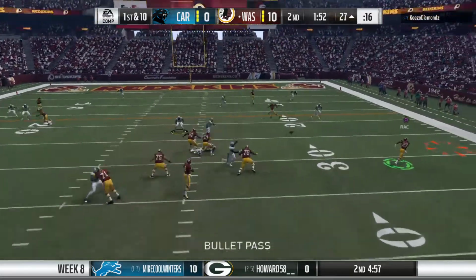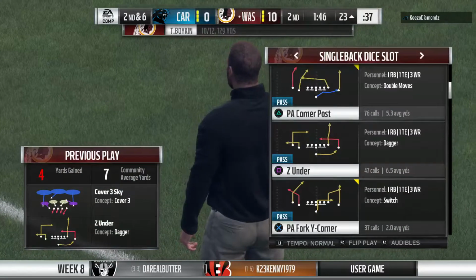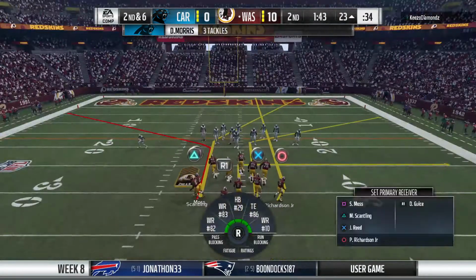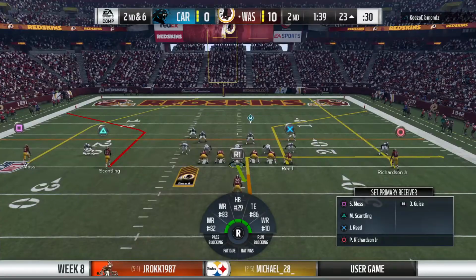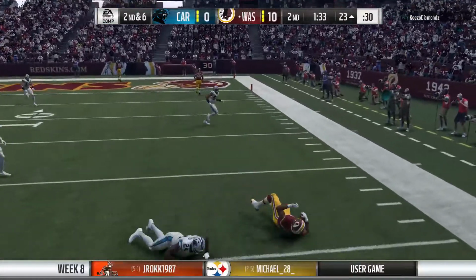Here's Boykin. And he's going to find his man out of the backfield. That's complete. And he'll go down here right around the 23-yard line. It's a 4-yard pickup, and it'll bring up a second down. Here we go. Here's Boykin, off play action. He's going to flip that out to the flat.